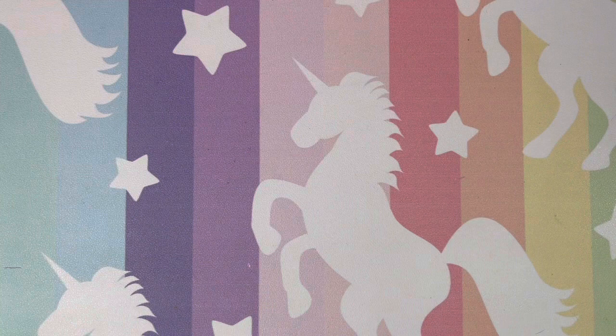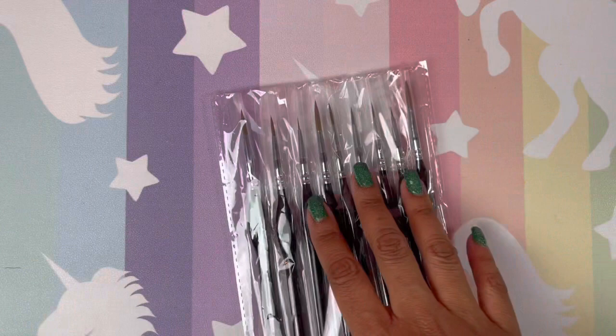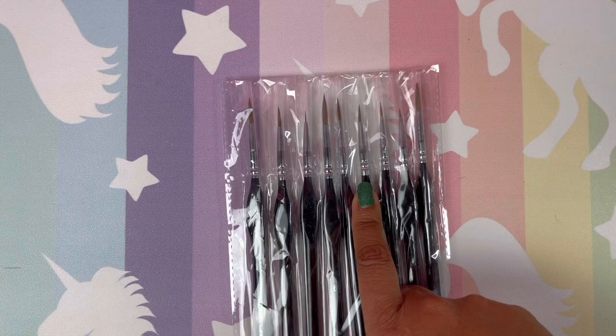All right, next, since we're on pens, these are just some really, really small detail brushes. And I bought this because you guys seen in my Christmas haul the Dr. P.H. Martin Bleed Proof White in the little jar. So I wanted some detail brushes to use the Bleed Proof White. So I just bought this little cheap set.